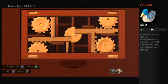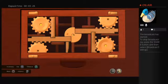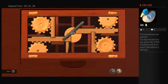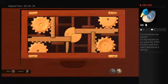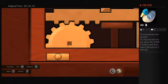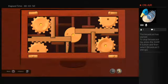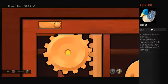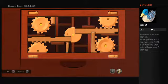I definitely need an object to make these cogs turn. The central cog is blocked. I clicked the wrong button. No, the key does not fit this cog. Oh, circular cogs. Derp.